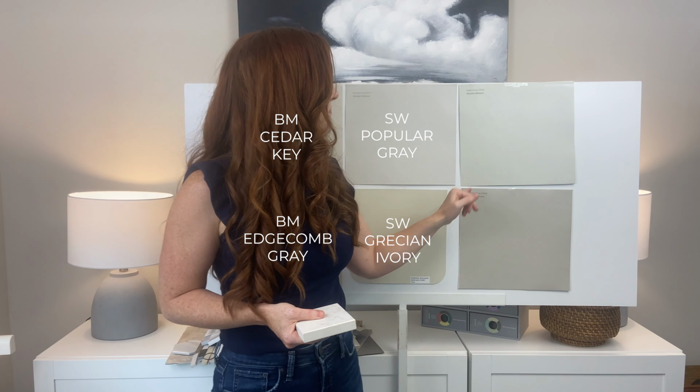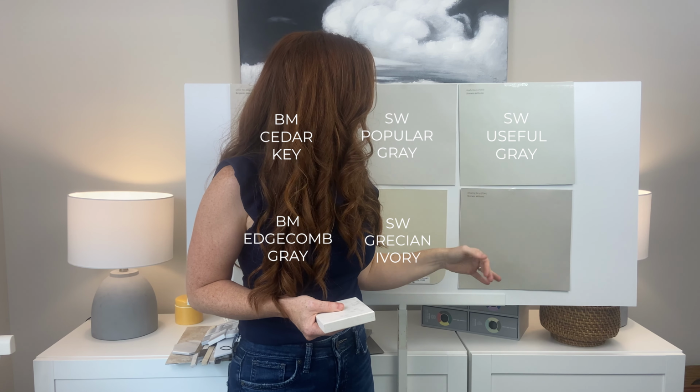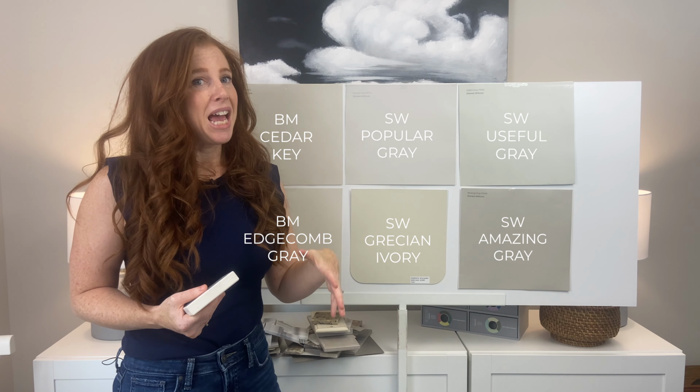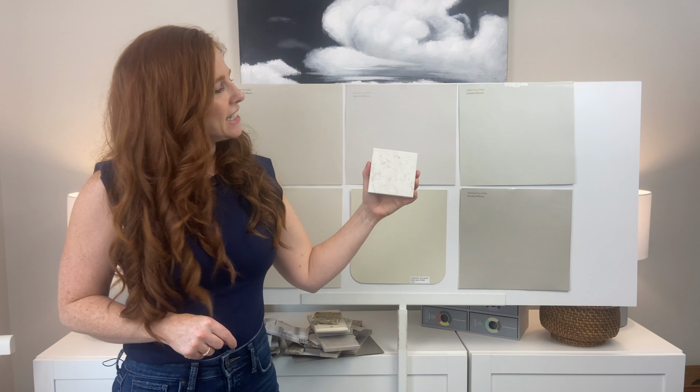violet undertone. Sherwin-Williams Useful Gray, which is a greige with a green undertone. And Sherwin-Williams Amazing Gray, which is a light medium greige with a passive green undertone. So, are you ready? Let's take a look at this.